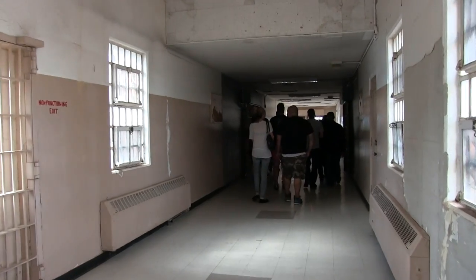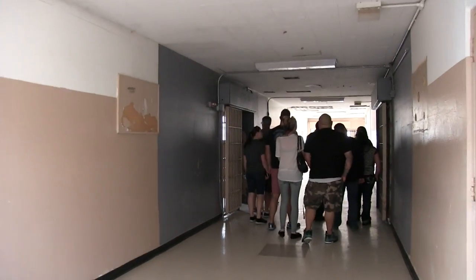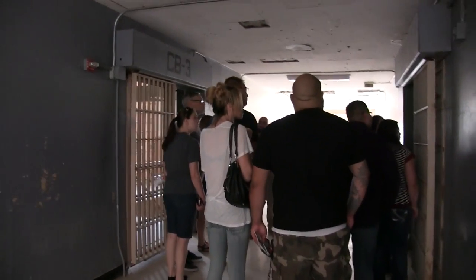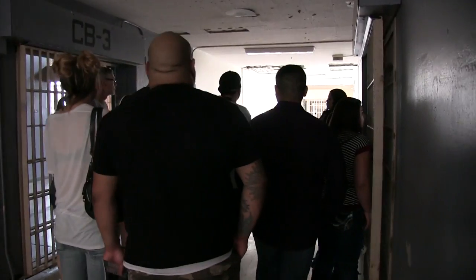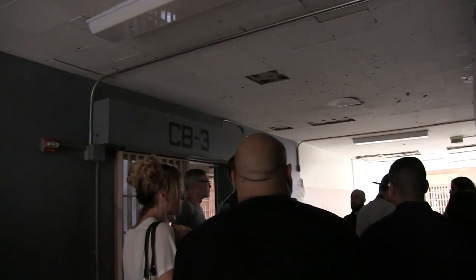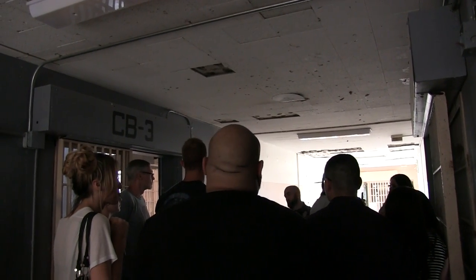Zone Block 6 is one of the single cell areas of the prison. Where we're going to go now is into cell block 3. Cell block 3 would have been the administrative segregation, death row, and disciplinary. So if we go on, we'll head down the stairs.